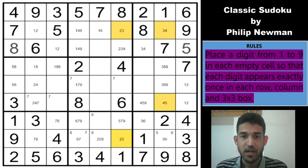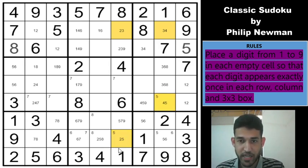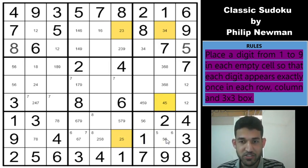One of the digits has to be at the ends of the chain at least once. Maybe both cells can also be 5, doesn't matter. This can also possibly be true, but one thing for sure is one of these cells, the ends of the chain, would have to contain the common digit. So with that we know that one of these cells is a 5, so this cell is not a 5, which means that this would have to be a 6.